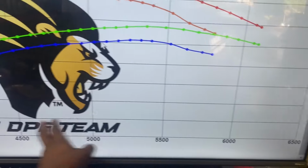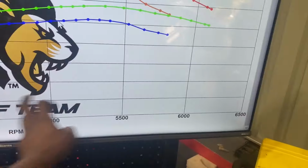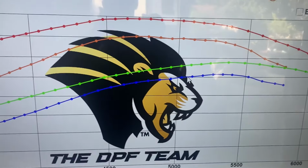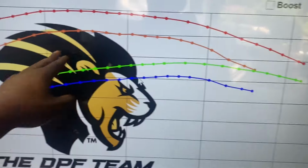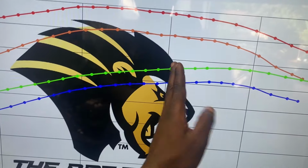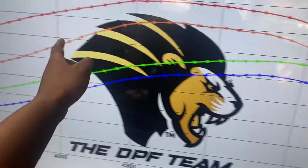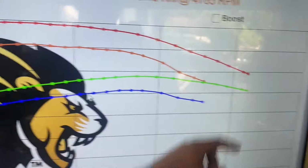Obviously, this is where I have to play with my gearing, right? That's why I have to change the gears there to get a good outcome. So I can't keep on adding more power under 5,000. Rather, 5,300, because I'm going to damage that clutch.